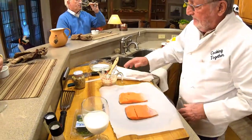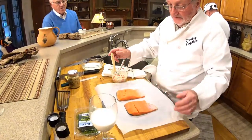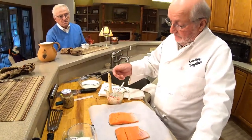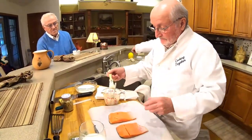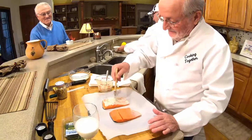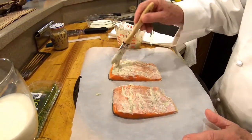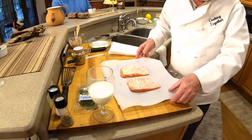I made a little sauce here. Now what I have is the yogurt, about four to six ounces. I have ground mustard. I have dill. And I have about a third of a cup of Parmesan cheese. Gotta have the cheese in there. It's all cheese today. Are you surprised? Not in this family, I'm not. So we coat the salmon. Good. And we have the oven going at 425 degrees. So what we're going to do is pop this in the oven.